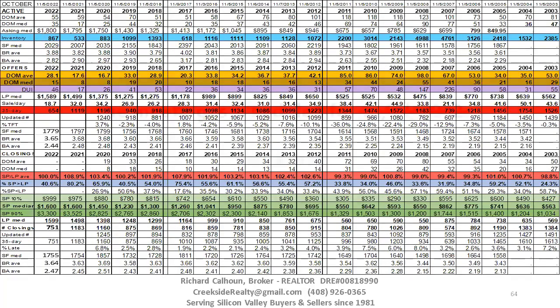Here's looking at October data. This is a direct apples-to-apples comparison because you do get the data on the 5th. So basically, you look at whatever numbers are important for you up here and you compare it to the previous 20 years and see what's going on. Your median asking price is basically where it's been for the last 3 years. Your square footage, your typical house. So the real takeaway is DUI is currently at 46.